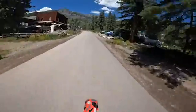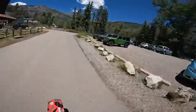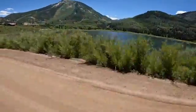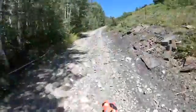And to the dirt bikers out there, this was my first time taking my dirt bike up, and that was definitely the way to do it because it was easy to get around the turns. That 5.5 miles took about 15 minutes.